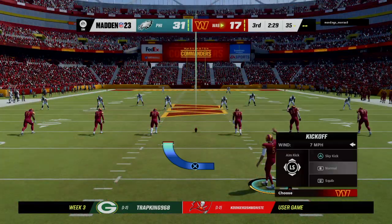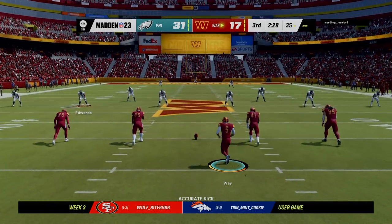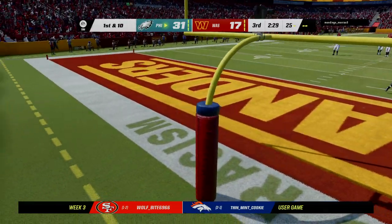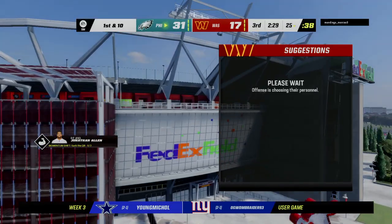Washington kick team back out there. Send this one away. And they will not get a chance to return this one as it's through the end zone for a touchback.